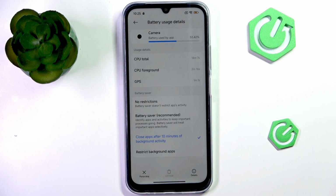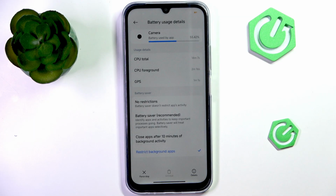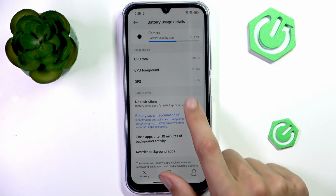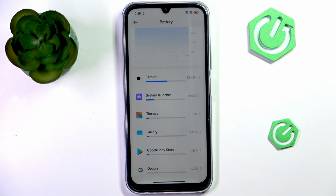Make it so it turns off after 10 minutes of background activity. It's completely restricted, which will cause it to never even try to be turned on in the background, which may decrease the battery consumption of the given app. Or no restrictions, which is not recommended unless there is a reason for the app to never turn off in the background.